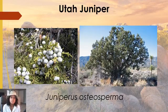Today we're going to be focusing specifically on the Utah juniper because that's the most common species that you can find here in Nevada. This is known as Juniperus osteosperma. In Latin, Juniperus is a combination of the word junio, which means young, and parere, to produce. Hence it means youth producing or evergreen. It is evergreen. It will always keep its green leaves year-round. It will never shed them or lose them. It will stay green year-round.